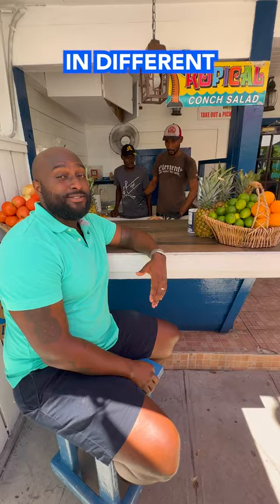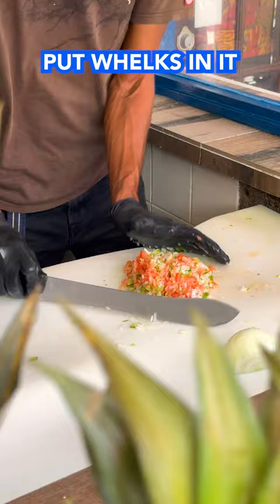Different islands in the Bahamas do conch salad in different ways. Abaco, they like to put mayonnaise in it. Cat Island, they like to put whelks in it for a little extra texture and some meat. We're in Nassau now, so we're gonna have the original.